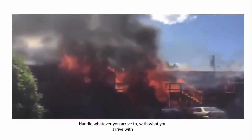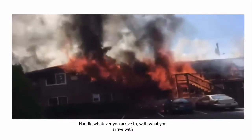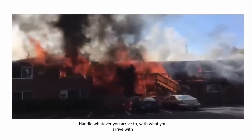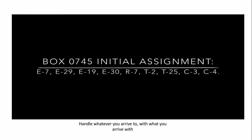Fire dispatch calling box 0745. Report of an apartment fire. Hidden Court Apartments, 2305 Southeast 121 Avenue number 29. It's for engine 7, engine 29, engine 19, engine 30, truck 2, truck 25, rescue 7, C3, and C4. Fire map pages 5400. David on ops 3.